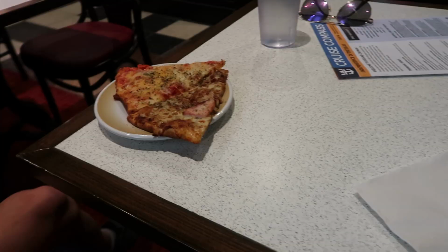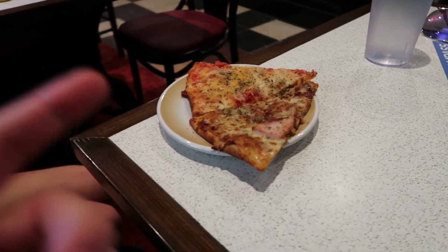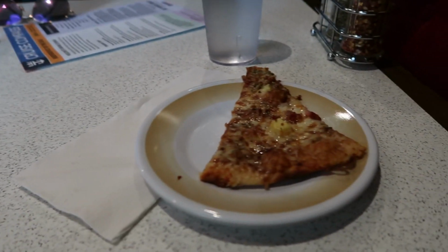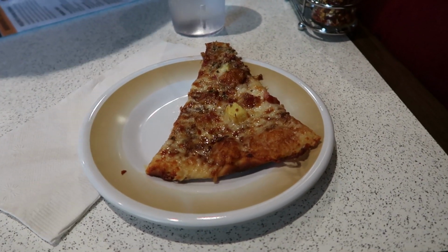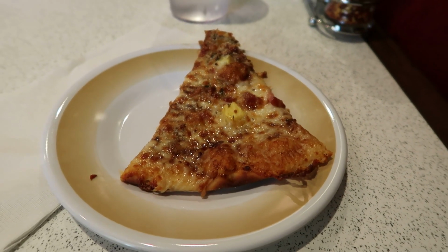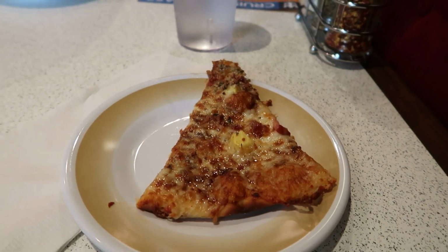I mentioned the other day that Sorrento's has cheese, pepperoni, and vegetarian every day. But then they have a specialty pizza, one each day. And this is the Caribbean Dream, which I first had on Majesty of the Seas, and I absolutely loved it. And I've had it now, and it's delicious here too. So we were talking cheese, not pepperoni. Cheese, bacon, ham, pineapple, barbecue sauce, and oregano.